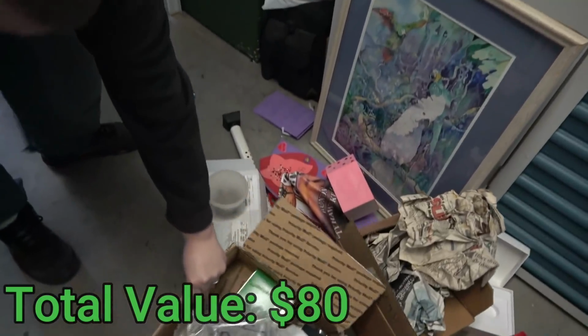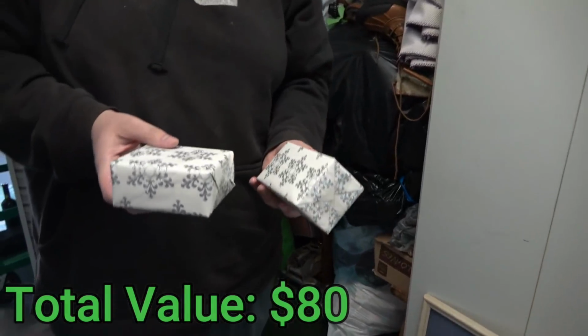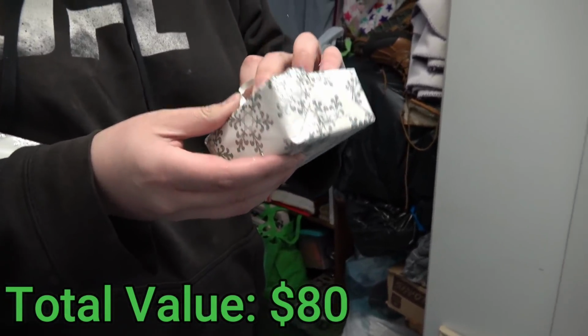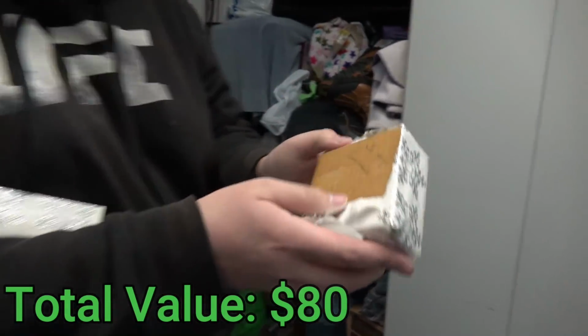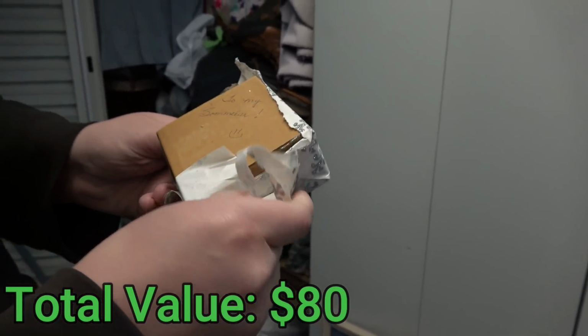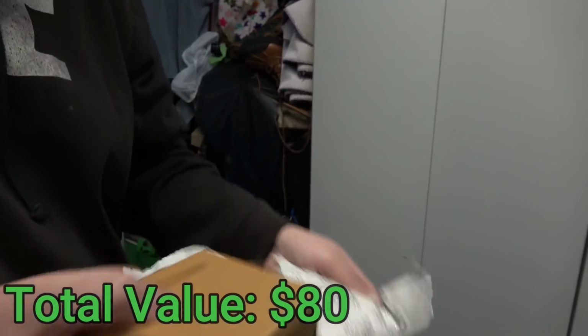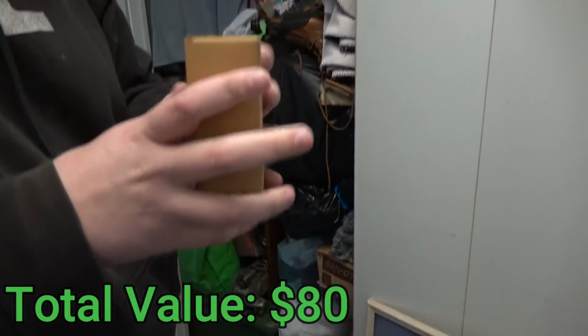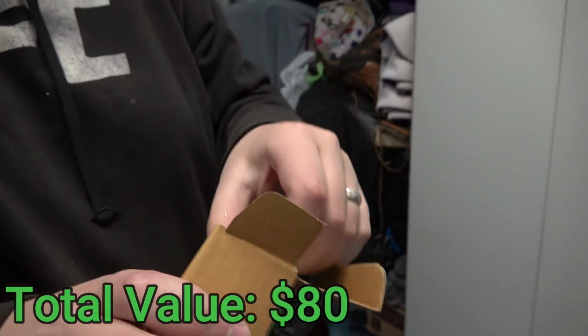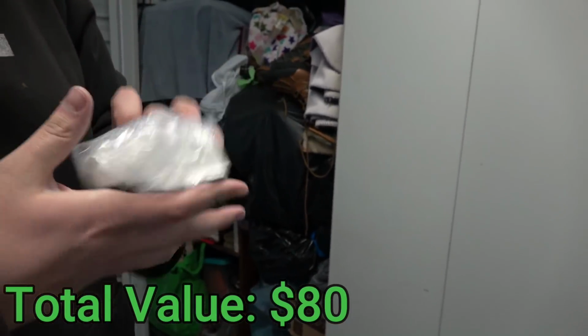Which one do you want? You get a present, I get a present. I like this one. All right, then I'll get to open this one. Why is it still wrapped? Look. To my something. All right. I swear if this is more alcohol. It's like a little mixer like that. Let's see what it is. No, it's... What is this?